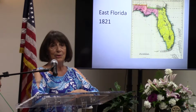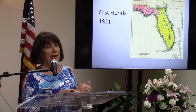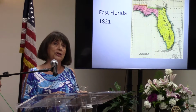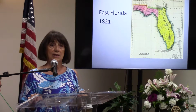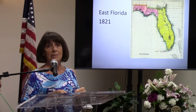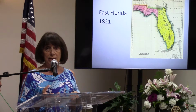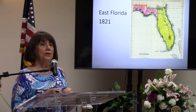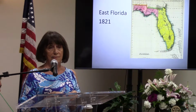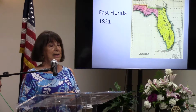There was a debate between the incoming American government and the outgoing Spanish government as to who would have the papers, and the American officials seized them out of the Spanish governor's office. They never got to Havana. They stayed in St. Augustine for a while and ultimately were sent to the Library of Congress in 1905. The Library of Congress recently digitized them. You can find them online. Like most government documents, they're very difficult to find just because of how they're organized.